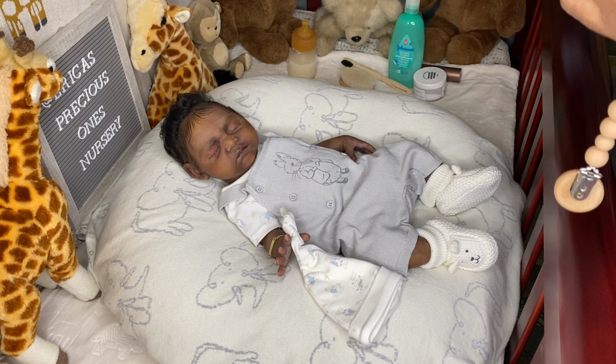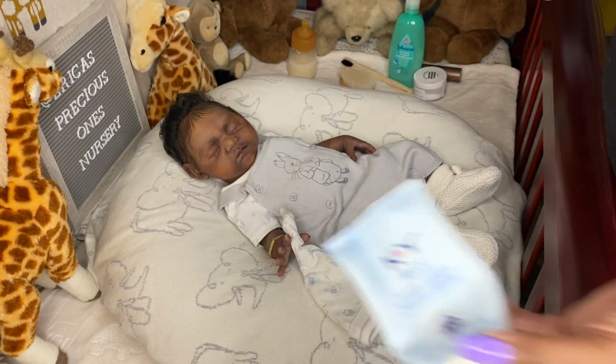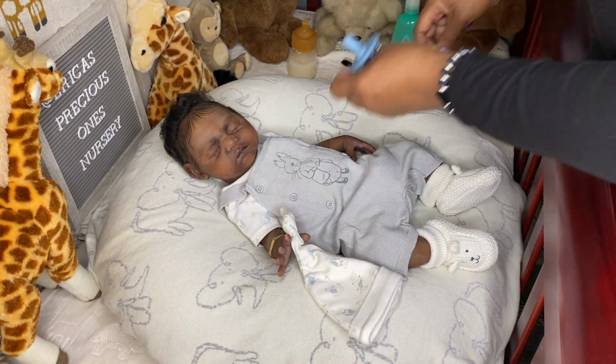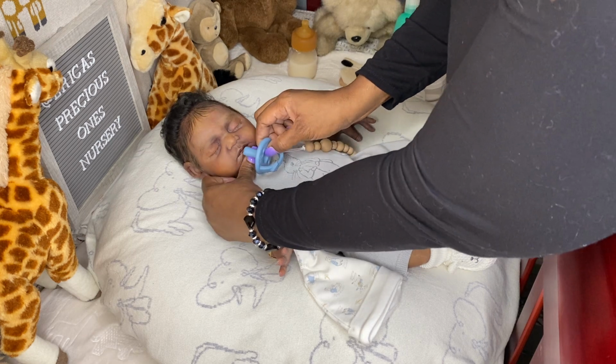But even myself coming in, the first kind of doll I saw was a silicone. I didn't see the vinyl dolls at first. I just put some of the KY jelly on this pacifier, because my liquid KY, which I prefer, is way in my room. I haven't brought it back up here yet. Just to give him this passy.